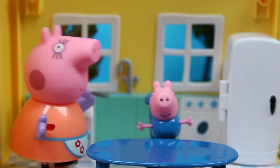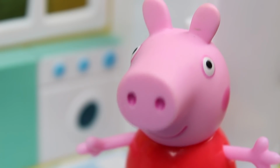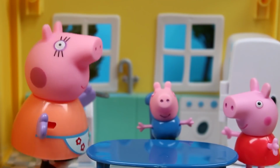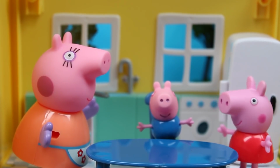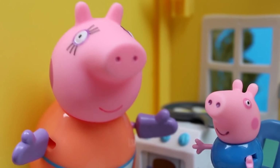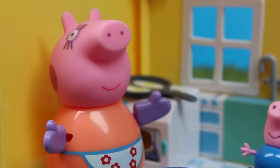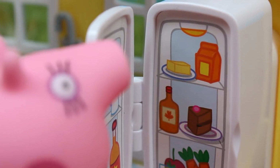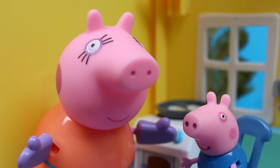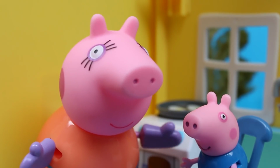Good morning, George. Are you ready for breakfast? We're having cereal. Good morning, Mummy Pig. Can we have pancakes today? Oh, I don't think we have the right ingredients for pancakes. Please, please, can we have pancakes? Begged Peppa. Okay, we'll have to check the fridge and see what we have. Thanks, Mummy Pig. Yay! Sounds like Peppa's very excited. What do we have in the fridge? Oh dear, not the right ingredients at all. We're going to have to write a shopping list, Peppa, and go shopping, advised Mummy Pig.